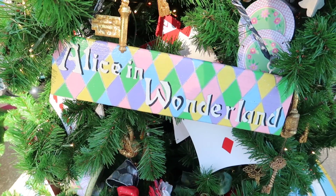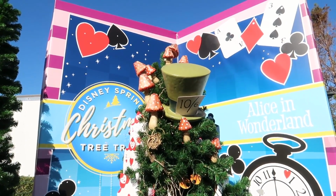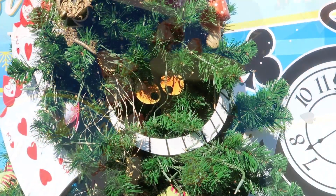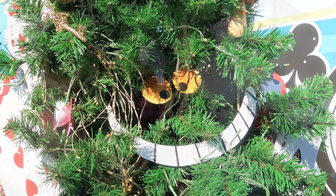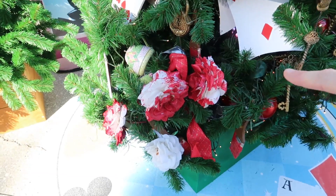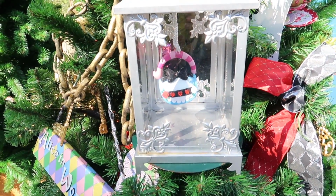Sounds good. And of course, we have the Alice in Wonderland tree. Up top, we've got the Mad Hatter's hat. The Cheshire Cat. Yeah, see him grinning in there. And this is my favorite though. It's the half red, half white roses. There's their special ornament for the Alice in Wonderland tree.